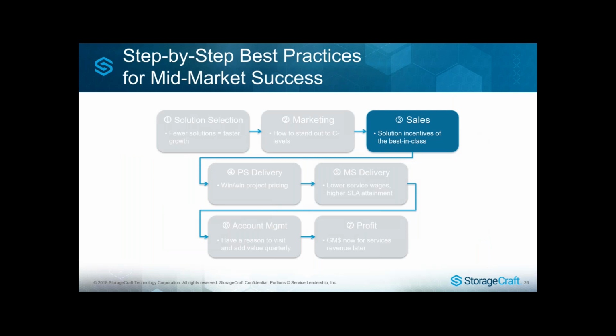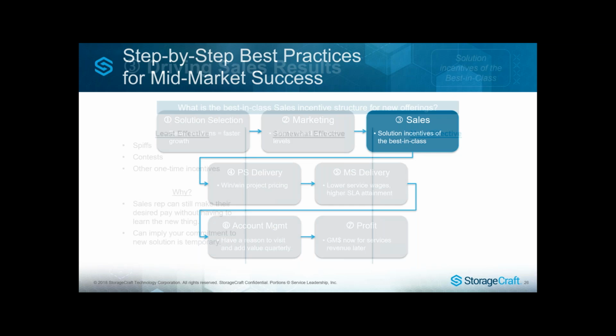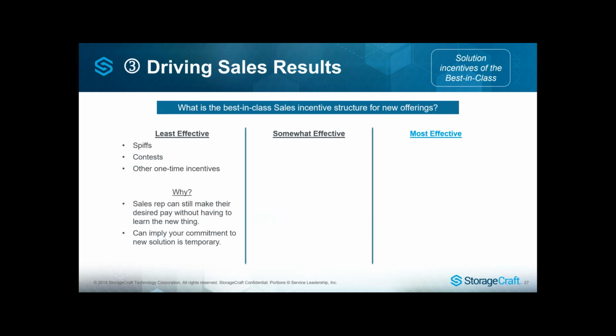So what are the solution incentives of the best in class, meaning the incentives to the sales team for adding a new solution to their capabilities, right? A lot of solution providers are frustrated by the fact that they make all this investment in bringing a new solution to market, and then the salespeople don't really engage, don't really sell. So let's talk about what the best in class folks do to set up a sales incentive structure that will motivate the reps to bring on and accept a new offer and sell it through.